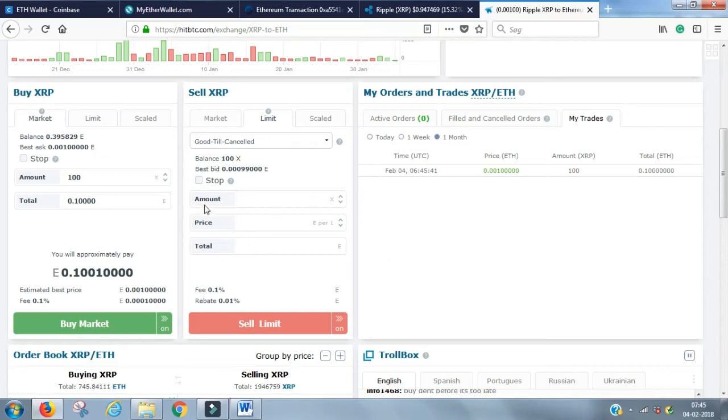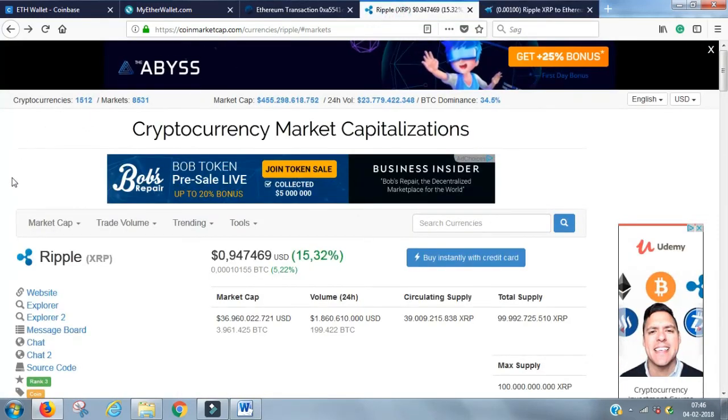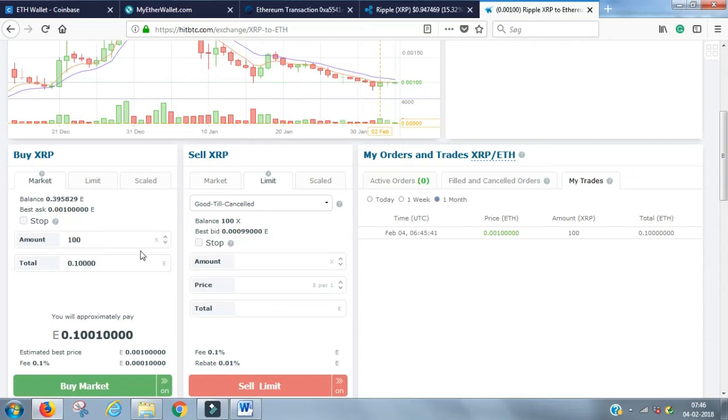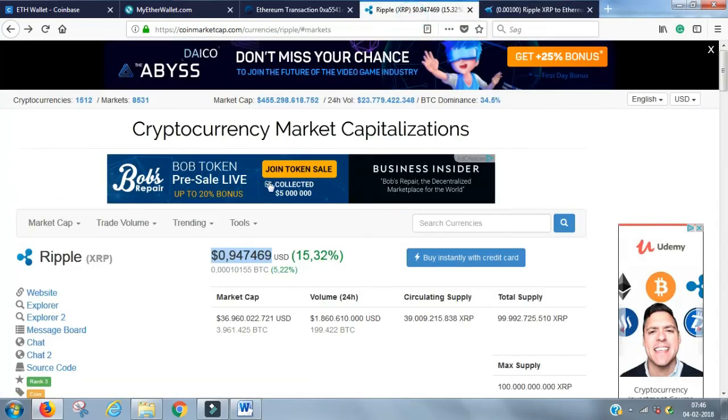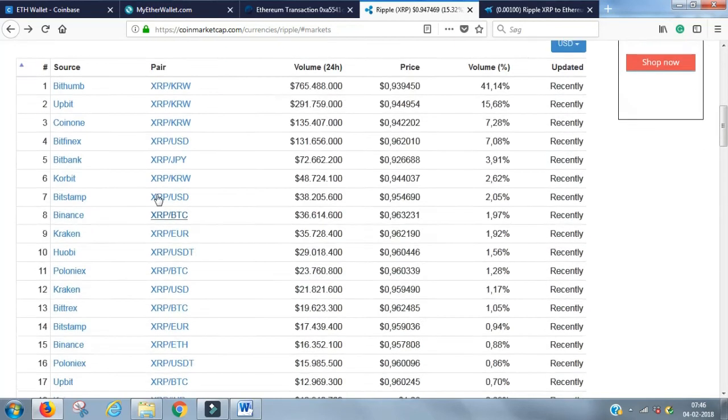One thing for you to notice is that in here, the price of the XRP is in Ethereum. And keep in mind here at coinmarketcap.com, up here, the price is in US dollars. So do not get confused about that. Sometimes you have to do the calculations yourself to see what kind of dollar price it actually is. However, this here is sometimes misleading because it's an average of the prices that it's exchanged at all the exchanges.